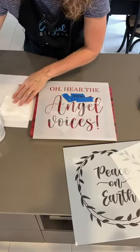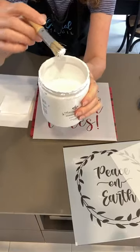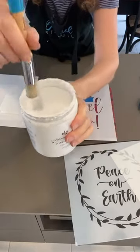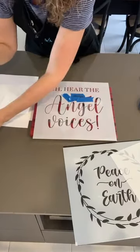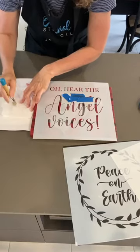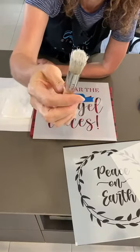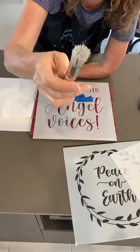So we're offloading our brush. All I'm doing is dipping the very tips of my brush. Now you can see it's got quite a lot of paint on there. So if you're new to stenciling, here's your tips. I just remove some of that from the edge of the container, and then I'm offloading it onto the paper towel so that it barely has any on the brush at all. It just looks like the bristles are wet, but they're not full, not clogged with lots and lots of paint, okay?